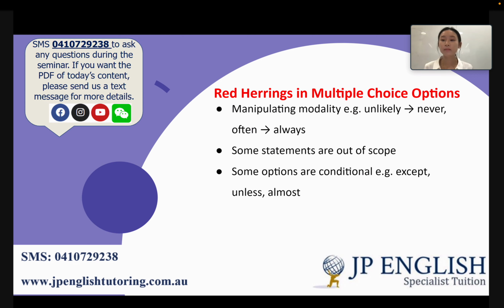Cool. Next one would be some statements in the multiple choices are actually out of scope. So what exactly does that mean? Well, it means that the information given in the passage isn't sufficient in order to make the conclusion. So for example, if the passage says, King Henry loves to go hunting on the weekends, then the test writers might try to trick you by saying, King Henry goes hunting every single Saturday. Unfortunately, that may be true, that may be false. All in all, we don't have sufficient information to verify whether that option is true.